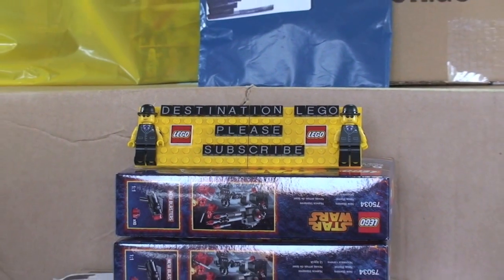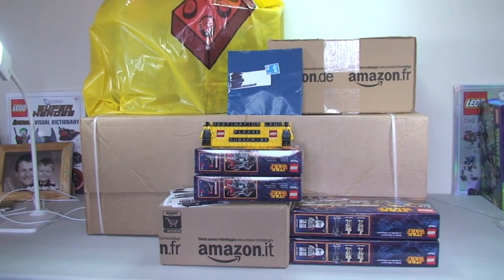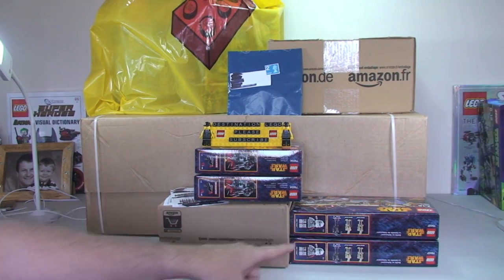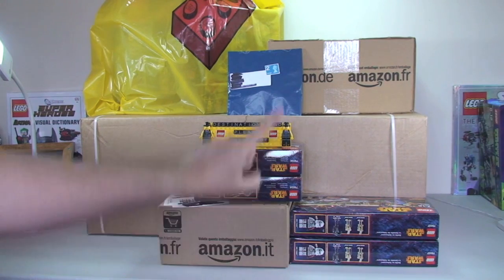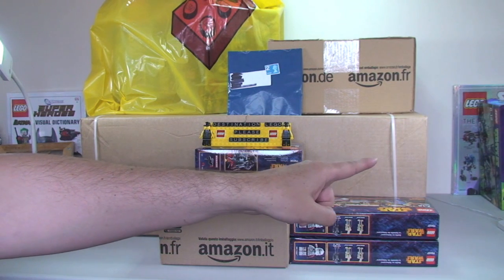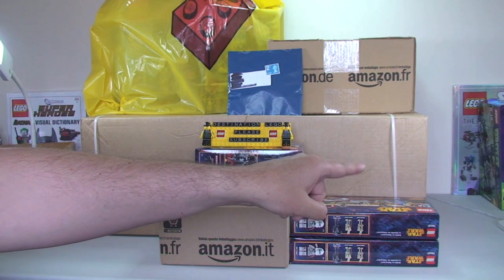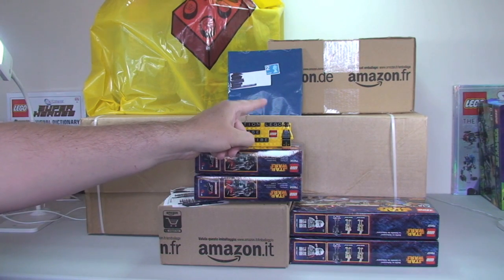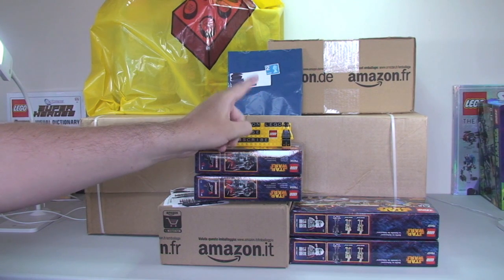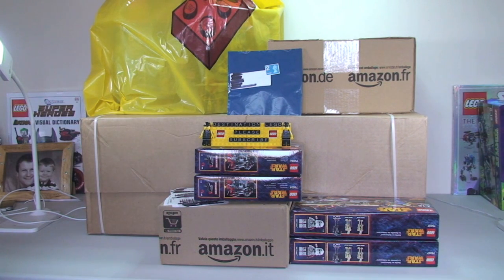Okay, so here today we have some packages, and you can see there are some sets that are already out of the bag. I threw the bag away, but I'll explain that in a second. I've got some purchases from a local supermarket, two boxes from Amazon, this large box here from eBay, from Lego Shop at Home. This smaller package here is from eBay, and then obviously the bag up here is from my local Lego store. Okay guys, so we'll get these packages opened up in a second.